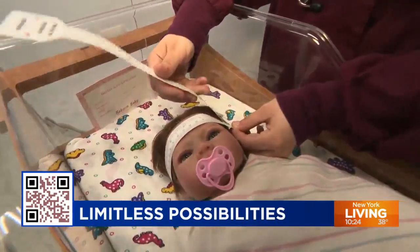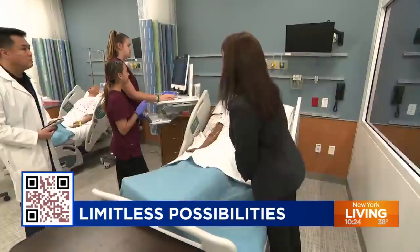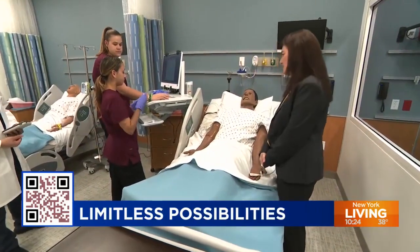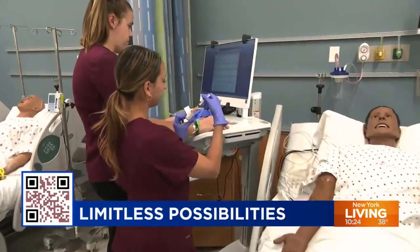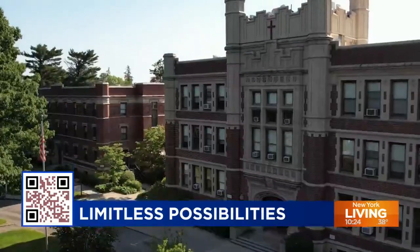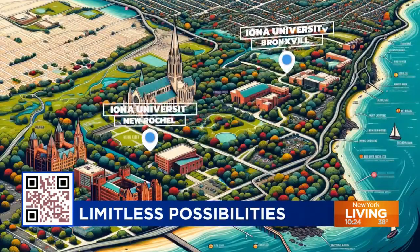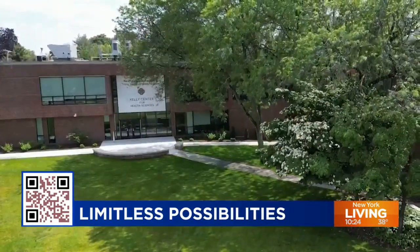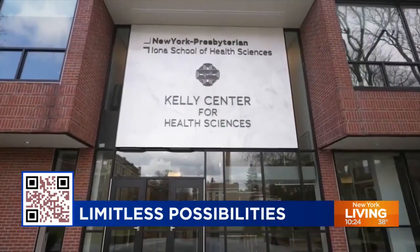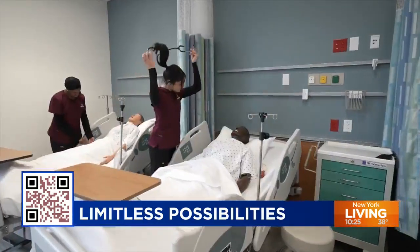The nursing students are taking the reins. What med are you drawing up? We are currently drawing up dexamethasone sodium phosphate. These students are learning from the best at Iona University's new facility. Located just 3 miles from the Iona campus in New Rochelle, the Bronxville campus is home to the New York-Presbyterian Iona School of Health Sciences. It's a state-of-the-art facility and program that is quickly drawing students.